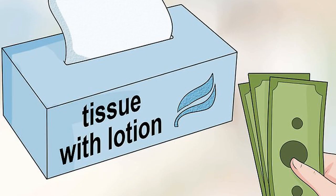Buy tissue with lotion. If you're willing to pay a slightly higher price, splurging on some high-quality facial tissue can go a long way towards soothing your nose. Look for products that have been treated with lotion. They do less damage as you're blowing your nose, and counteract the irritation with their soothing lotion. Less chafing during nose blowing means less irritation in the long run.